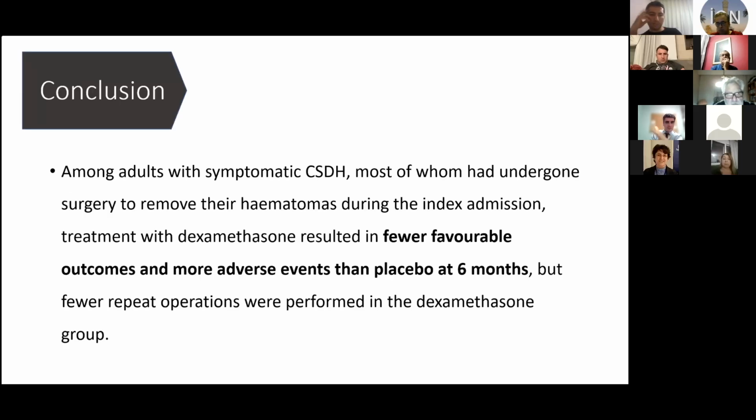So in terms of conclusion of the study, what we thought is a prudent conclusion is that among adults with symptomatic chronic subdural, most of whom had surgery to remove their hematomas, treatment with dexamethasone resulted in fewer favorable outcomes and more adverse events than placebo at 6 months, but fewer repeat operations were performed in the dexamethasone group. And this was a conclusion from the New England Journal of Medicine paper. And as I say, the editors had a lot of influence on the exact phrasing of this conclusion. But I think it is a fair description of the findings.